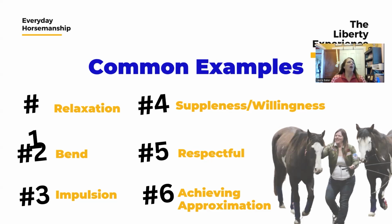But anyway, common examples of some things that we may be looking for in our exercises that we're doing at Liberty. So looking again for relaxation, might be looking for bend. So if your horse is out on a Liberty circle and you've taught your horse to bend at Liberty, we're just going to reward that. Even if your horse can do a Liberty circle twice around you, we want to maybe go back to thinking, hey, my horse isn't bending, let's reinforce that bend.